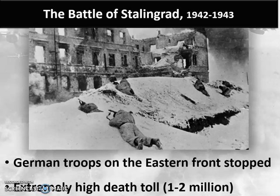The military deaths were bad enough, but the civilian deaths, you've got people that cannot get out of the city because it's surrounded by German forces. It's a bitter winter. They have no food. People are reduced to cannibalism. It's just a horrible situation. And from the standpoint of the German army, they're going to have their troops just chewed up.